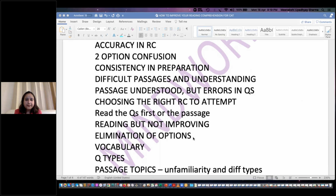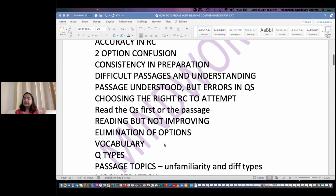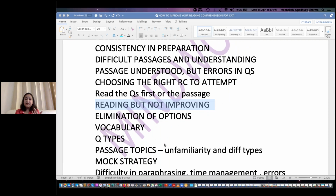Okay. So elimination of options, vocabulary ke liye, as I told you, context vocabulary, subject-based vocabulary, topic-based vocabulary. Different question types that are there. General questions for which you have to read the whole passage. Specific questions for which you have to go to that particular point and then answer, like Mr. W ke baare mein, if there's a question, go to that point and answer. Hai na? But if it is about the main idea or style and tone, those are general questions. You have to read the whole passage and then answer.